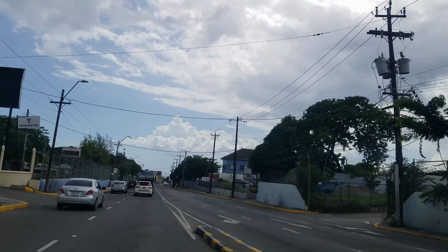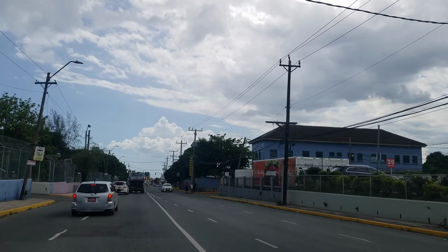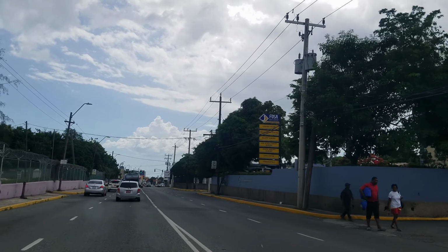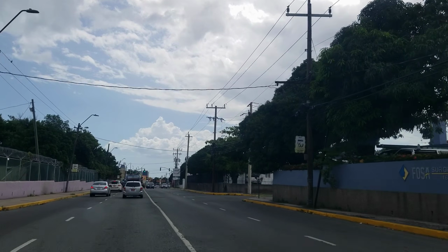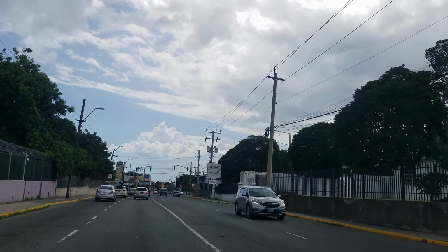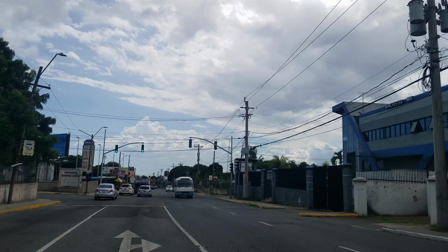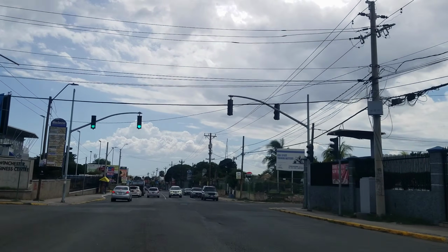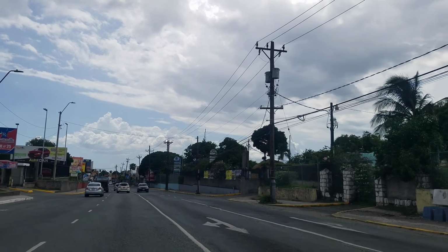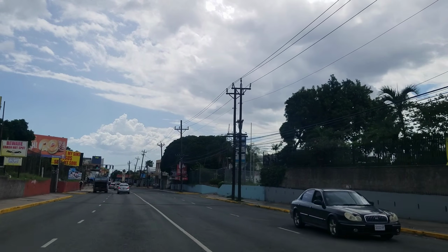Now on the right, we just passed a building being constructed. That is a plaza, but they're going to have Burger King over there. Okay, on the left now is the JSPCA, that's where they take care of animals. We're passing over Winchester Avenue on the left and Surbiton Avenue on the right, and on the left is the Winchester Business Center, very large commercial plaza.